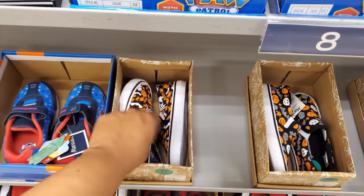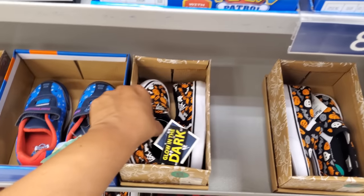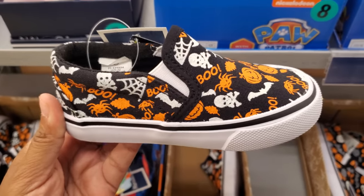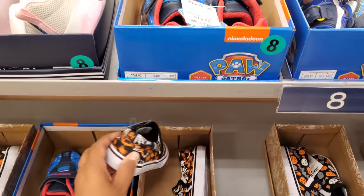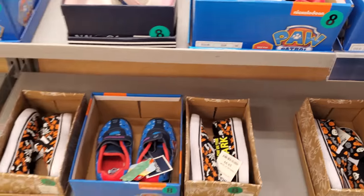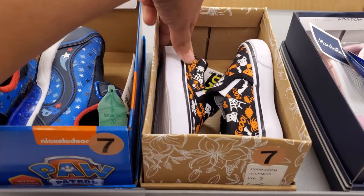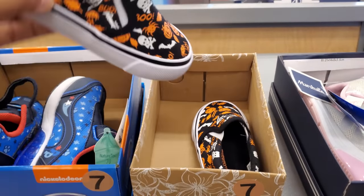Okay, look how stinking cute. Oh my gosh, look at it, babe. They have Halloween shoes for $10. I want some. See, why don't they? This is by Tommy Bahama. Really, really cute. I want some. Oh, I don't have little children. See? My God, look at this one. Okay, you guys, head to your Marshalls. $10. You can't beat that, right?